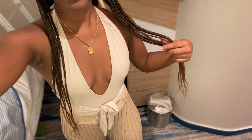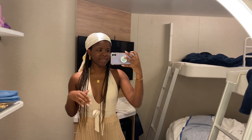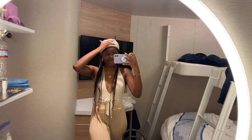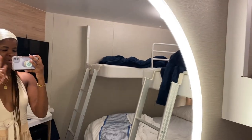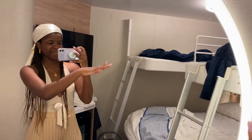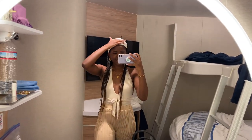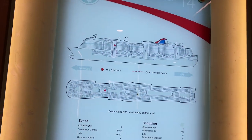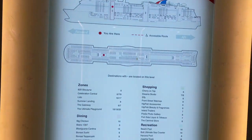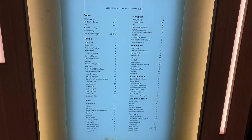This is the outfit of the day. So this is the outfit of the day. I have to be using my phone because my GoPro is acting up. And I didn't give y'all a tour of the room, but when we come back after they fix it up, we'll do that. Yeah, let's go get something to eat. It's basically a hotel on sea. We're here, everything that's there.